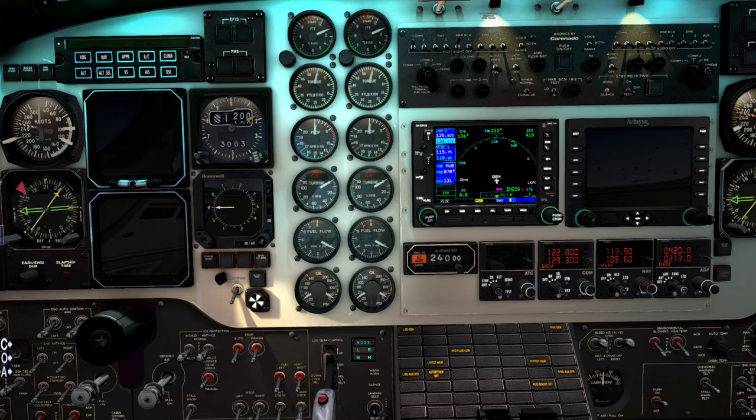So let's go that way. 122.15. Let's listen to the ATIS if we get something. Okay, so nothing's coming up, so it's probably a non-standard ATIS frequency, which is always a charm. So I'm going to be talking to the livery and getting the actual ATIS frequency, because it's not listed on any sensible place. So we're going to be figuring that out from there.